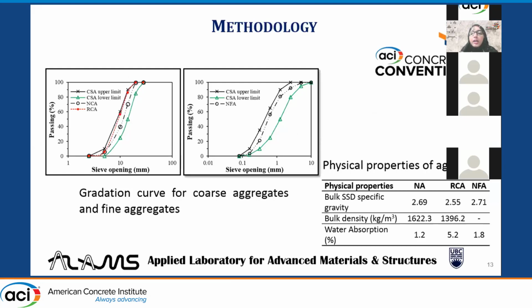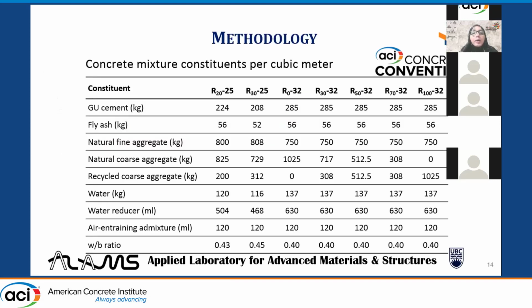To produce RCA for this study, firstly, demolished concrete was visually inspected. And any large impurities like steel, wood, were removed manually. Then this demolished concrete was fed into the jaw crusher for primary crushing and screening into different sizes from 5 to 20 millimeter. The particles were stockpiled in different sizes after washing to remove dirt and lightweight contaminations. So this is the way we get our RCA to be used in this research.